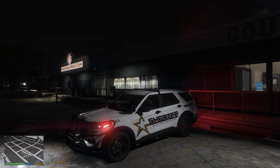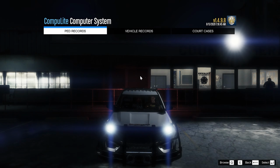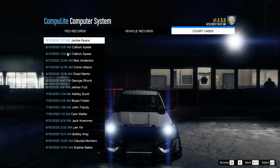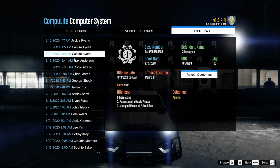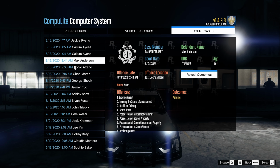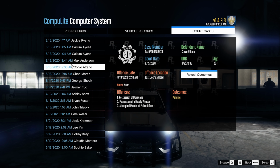I guess we're gonna be checking out these arrest reports right now. So we actually go into the computer. We can actually see the court cases, and as you guys can see, we have like a billion names on here because I was trying to test out everything. So hopefully we can actually try to see which one it is. Not too sure how many people we actually have arrested. So I think we're just gonna start with this one.